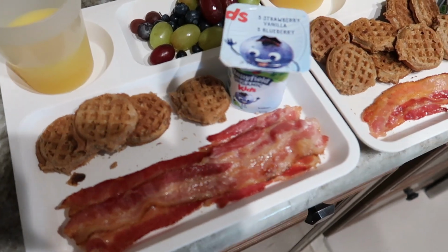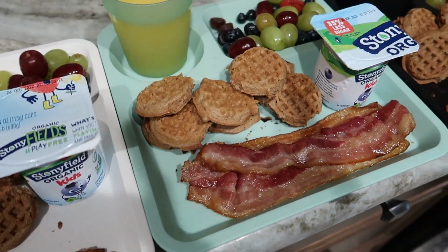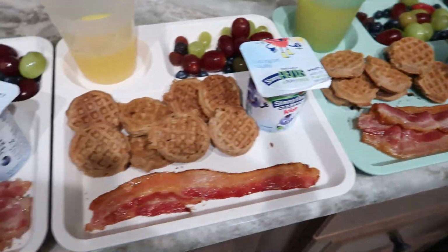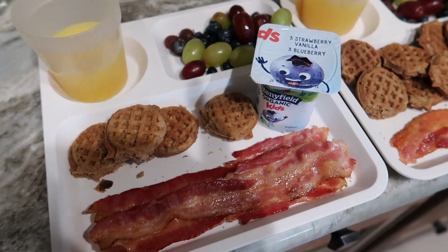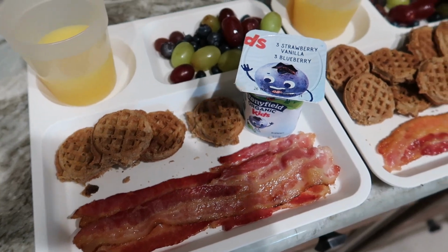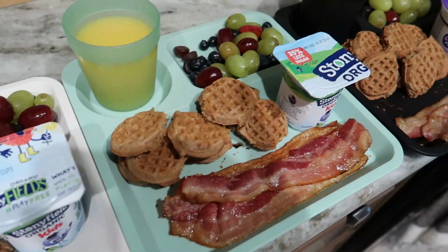And I asked each kid how much bacon they wanted. Most of them just wanted a piece or 2. And then there's Bella's yogurt. Annie wanted 6, so I gave her 3 because 6 seemed, or she said 8. 8 seemed like a lot for a 5-year-old. So anyway, that is their breakfast this morning.